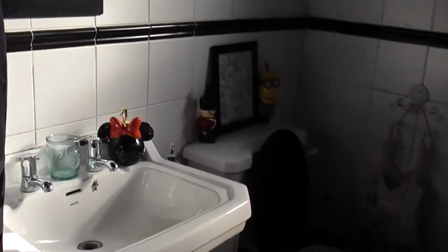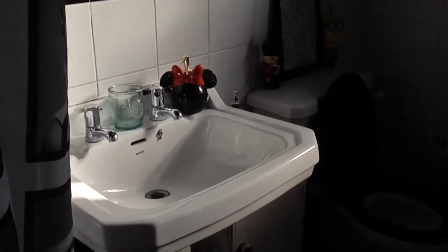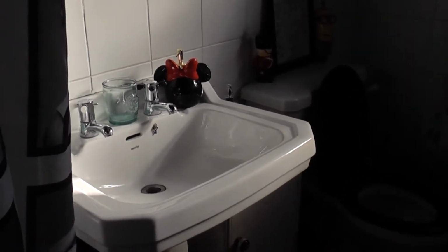My husband has just cleaned the bathroom, so I thought why not do a tour now while it is literally sparkling. Another disclaimer, this bathroom has been like this for 18 years, so yes, it is in need of improvement and there are issues. I'm not going to try and hide that.